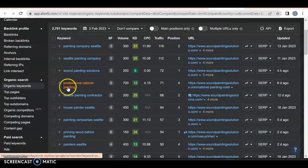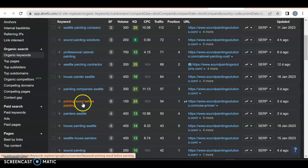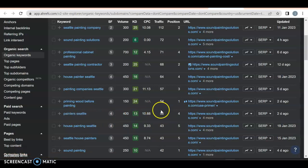So as you can see, a lot of these: Seattle Painting Contractors, House Painting Seattle, Painting Companies Seattle. You don't want something like this, priming wood before painting, because anyone in the world can type that in. You want stuff that are location and service specific. So as you can see, he's pulling in a huge amount of search volume because he is putting the right keywords onto his website. Obviously there's an amazing amount of traffic coming to him, but all of that is attributed to his position on Google.